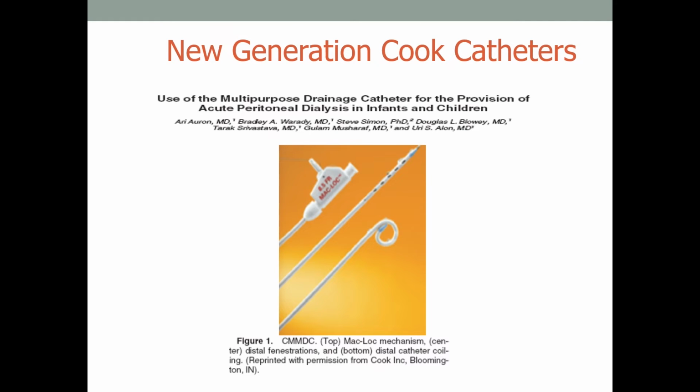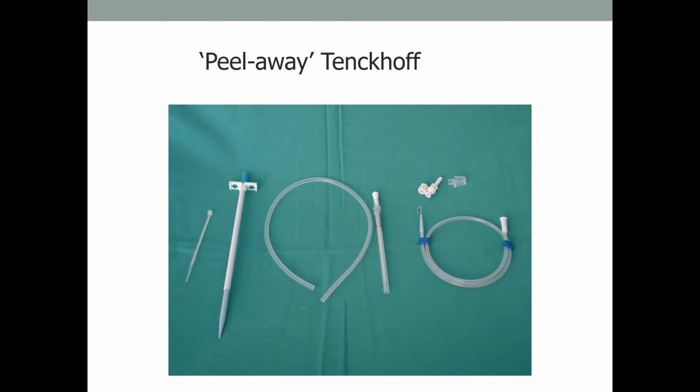At present, we recommend the new generation Cook catheters. We are using these in our ICU already for chest drains, pericardial drains, and ascitic drains, and we've now started using them as PD catheters as well. They're not strictly licensed for PD catheters, but we're hoping that they will be with the discontinuation of the little Cook PD catheters. And then, of course, the peel-away Tinkoff catheter, which is becoming increasingly popular.